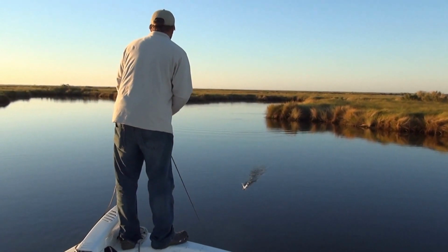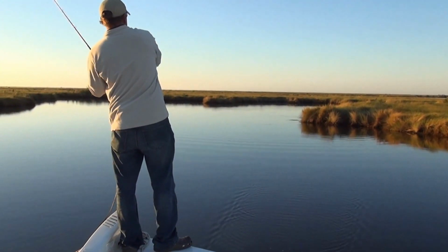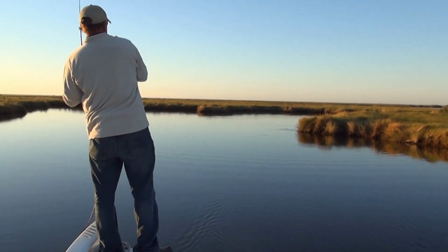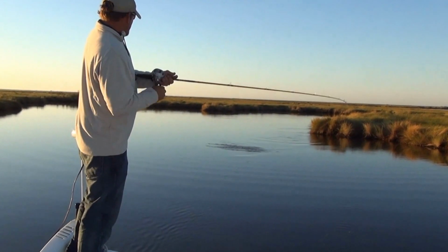I should be throwing my top water in there. Enough, he's still right there, but like I said, he was still sitting there. There's a lot of bait right there on that corner. Here he is after it. There he goes. Oh, I ain't caught up to him. He might get off.